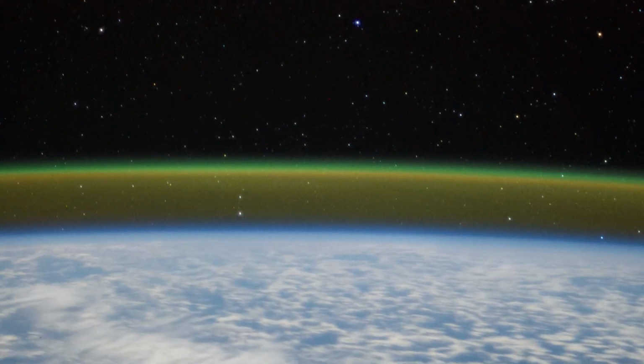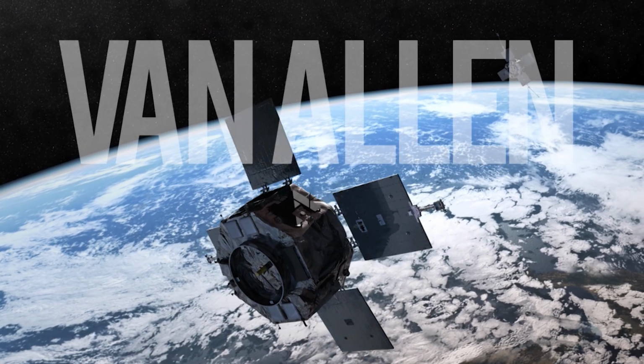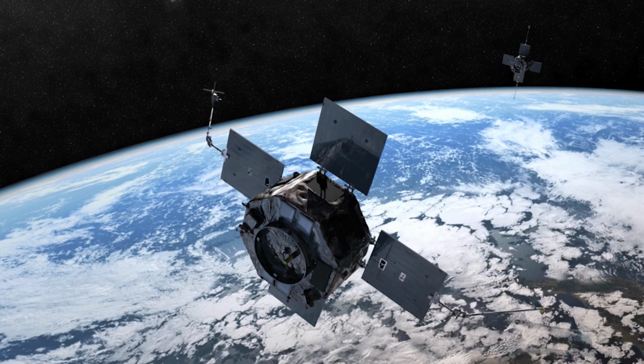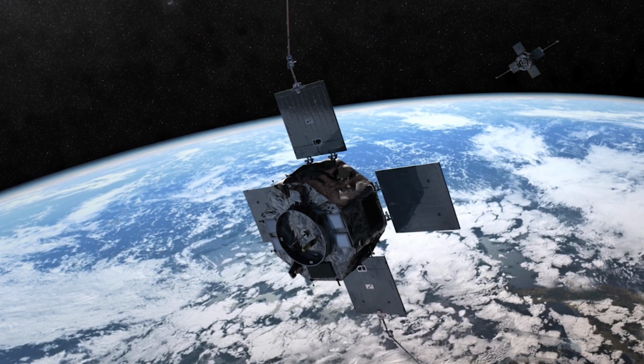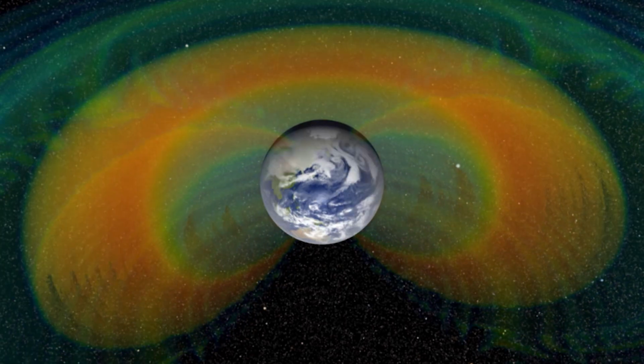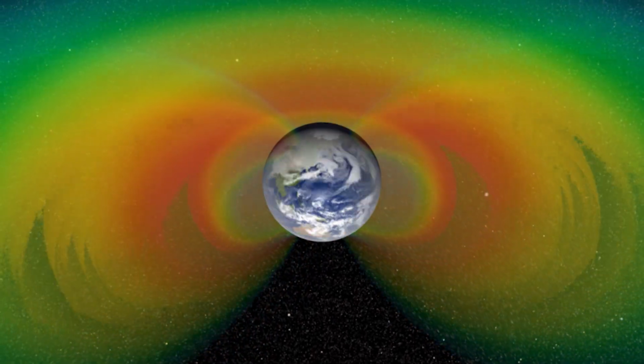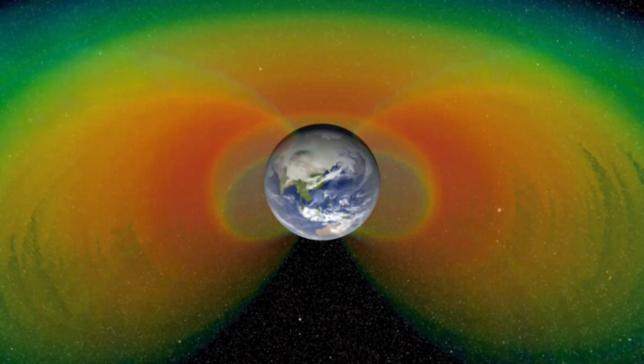Armed with more questions about the solar wind and energetic particles, NASA launched a pair of probes into Earth orbit. Named after the famous scientist who discovered the radiation belt surrounding our planet, the Van Allen probes were dispatched to study the radiation phenomenon and the magnetic fields around the Earth in greater detail.